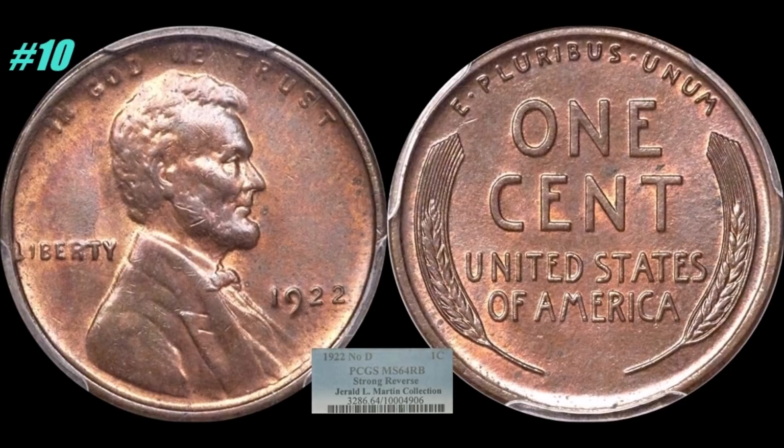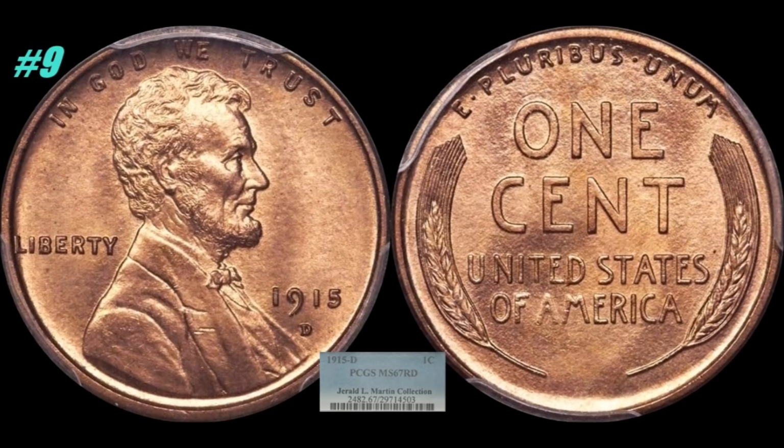All right, so let's go ahead and move on to the number 9 coin. This is an absolutely beautiful 1915D Lincoln Cent. This one was graded PCGS Mint State 67 red. It's a fine example indeed. This one sold for $43,200, and this one has a PCGS price guide of $60,000.